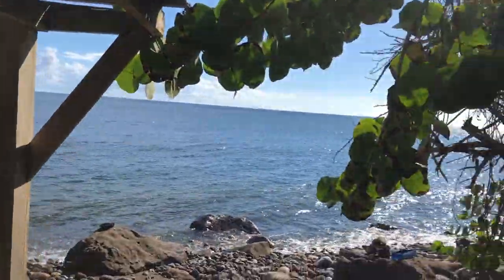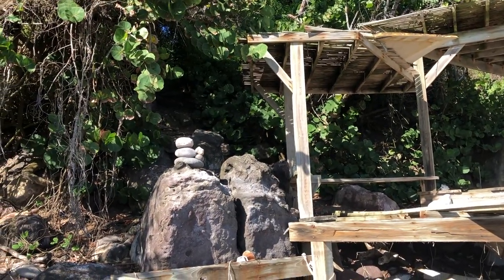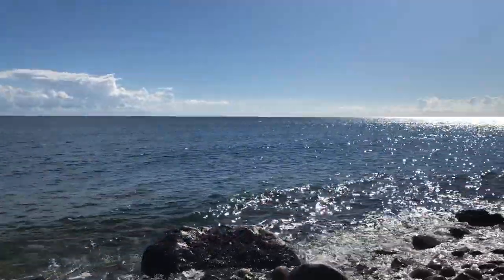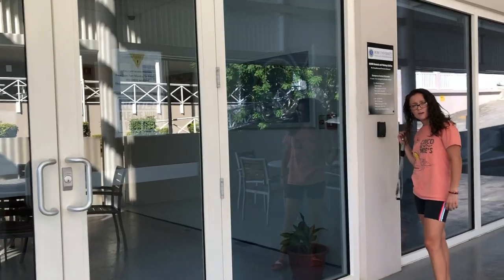Oh, so we just walked off the side of the road of Ross, came all the way down here, and then we end up coming out right here. And this is so nice down here. This building was just built, I think, in the past year, so it's really nice inside. Ready for this?